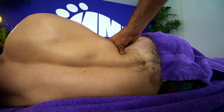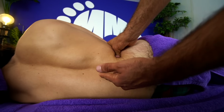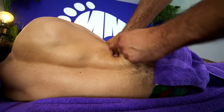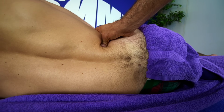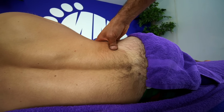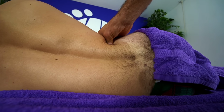So it's called quadratus lumborum because it's almost like a quadrangle or something like that. It attaches to the spine, the iliac crest, and the 12th rib. So it sits in this little pocket here. When we're pinning it, what we're trying to do is lengthen the tissue, hydrate it, and get rid of any pain receptors or trigger points there might be in here.